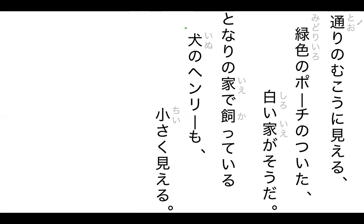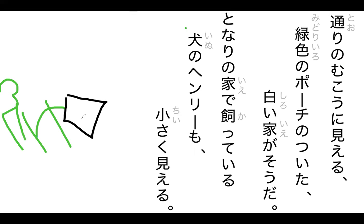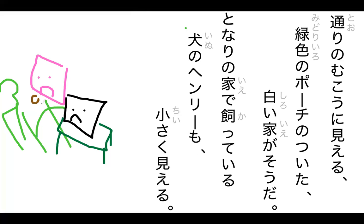All right. Tori no. Of course, in the opposite direction. We have across tori. So they're across the street, and they see a green porch which is connected to a house, or not connected to, which is right next to a house which owns a dog. A dog named Henry, and it's very small. Exactly. Perfect.